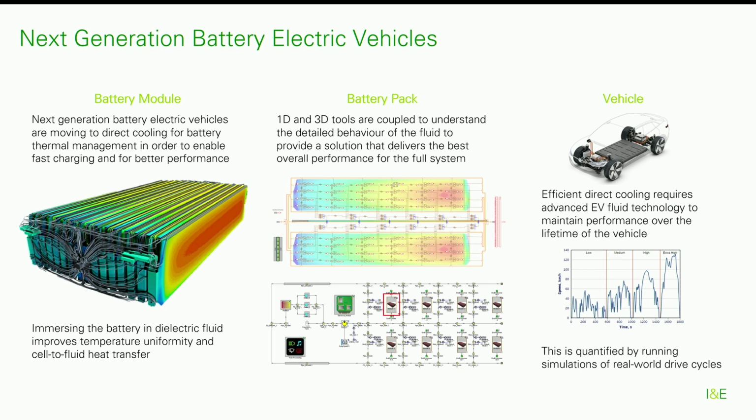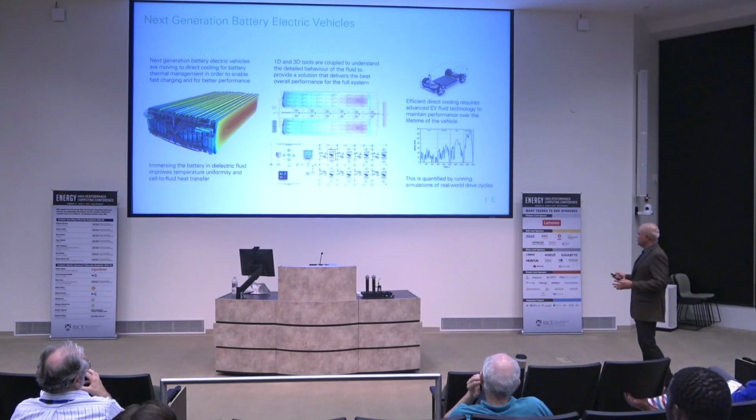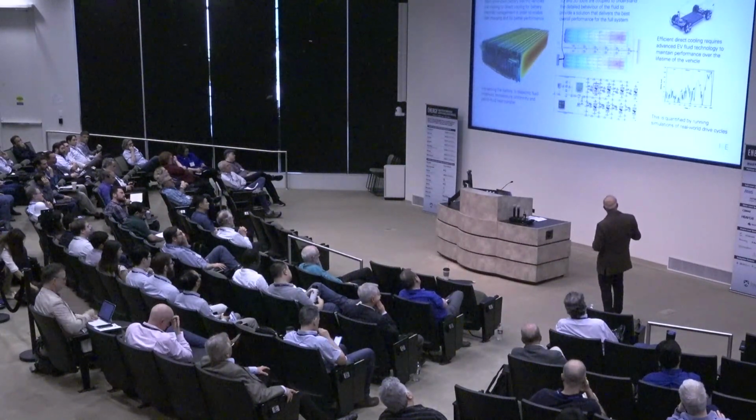For the battery itself, it's not only about looking at the battery pack, but we have developed quite a few 1D and 3D models to understand the detailed behavior of the fluid in the overall system. And not only that, but how the battery behaves in different driving conditions. We are looking at the entire drive cycle of an EV and its performance, and we're showing that this immersive cooling with the fluids that we have developed gives a much better overall performance of the battery in different charging and discharging scenarios.